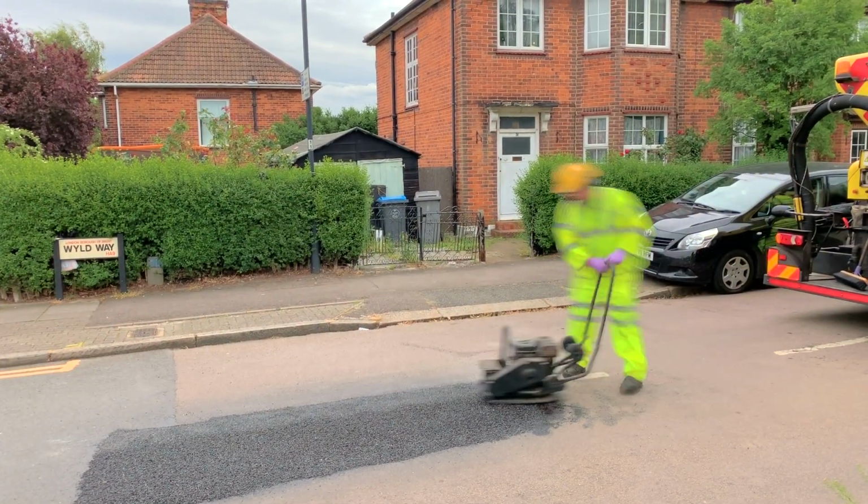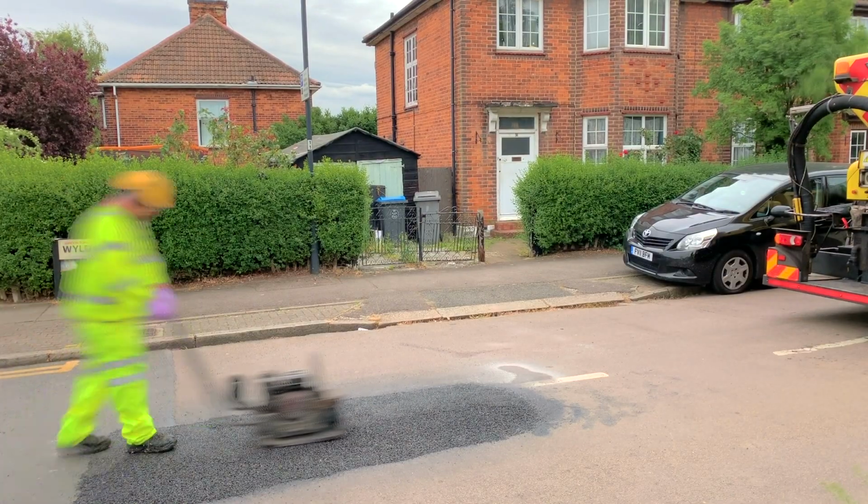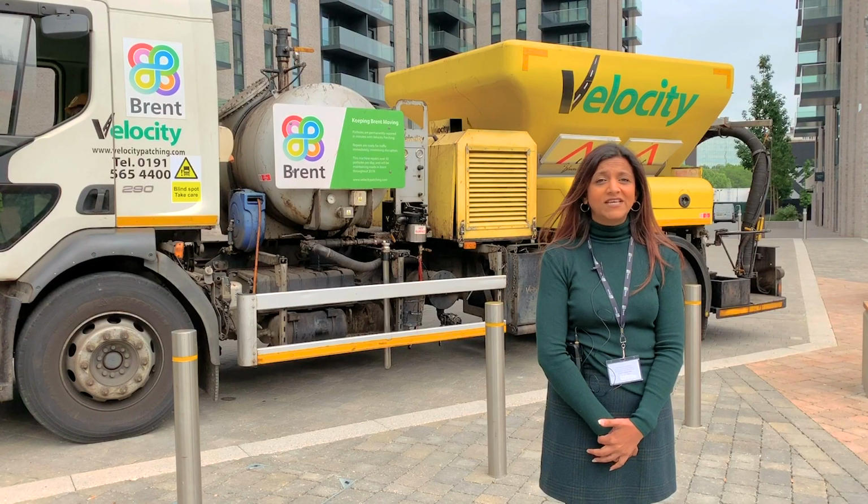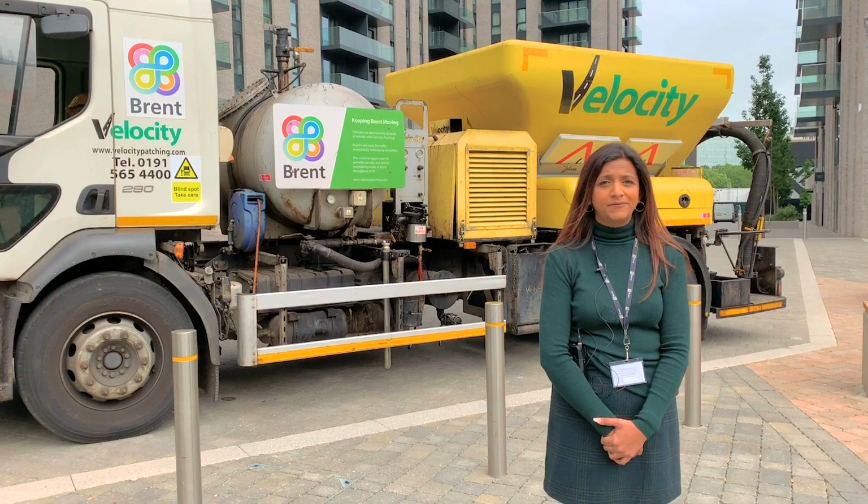One of the key benefits for Brent is how cost-effective and how much value for money this gives us as a council. In a time of austerity and tight resources, every penny counts. So if we're able to make efficient use of the money we have, all the better.